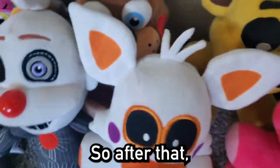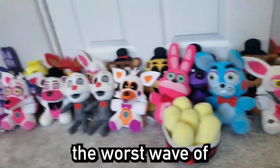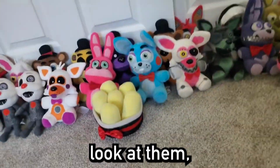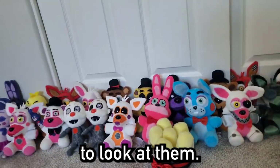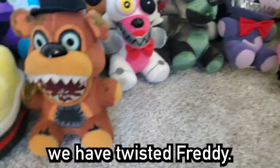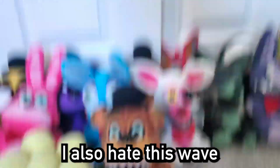Don't you worry. So after that wave, we have, in my opinion, the worst wave of all time, the Twisted Ones wave. This wave sucks, and whenever I look at them, I hide them. I don't want to look at them. They are very disgusting looking plushies. So first of all, we have Twisted Freddy. He looks very mediocre.